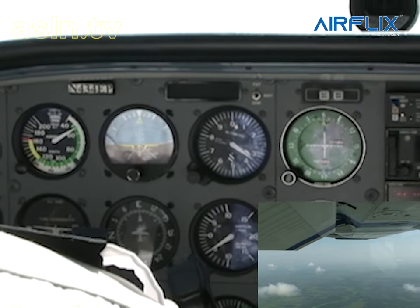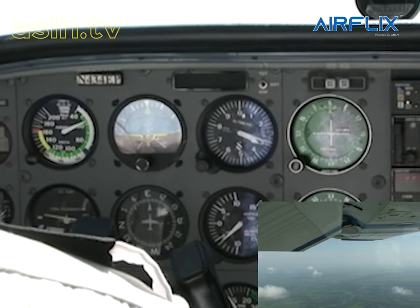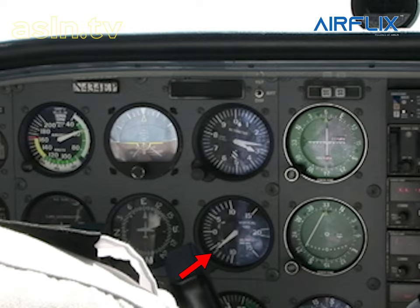I'm going to be performing a power off stall now. I start by getting the airplane into a descent mode or an approach mode. That's approximately 500 feet per minute descent on the VSI.